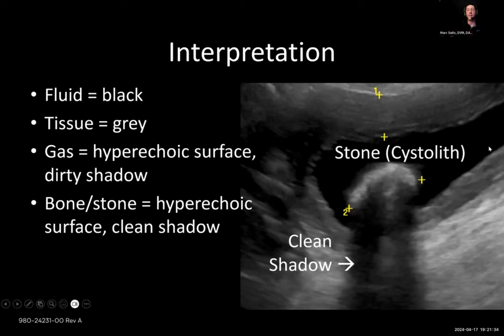In this image, we have a urinary bladder. And again, this stone is going to be hyperechoic on its surface. It's curvilinear. And now I have a clean shadow because the beam gets absorbed. We don't get this reverberation artifact.